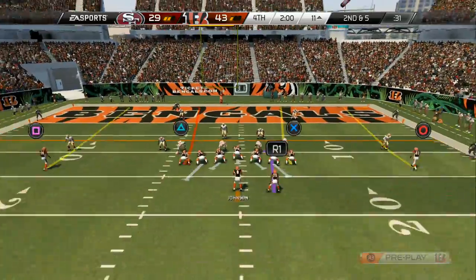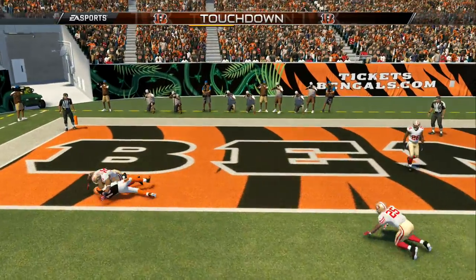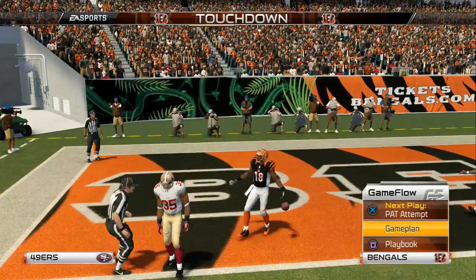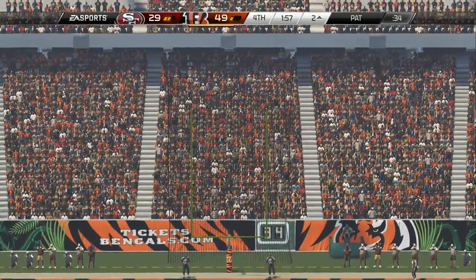Nickel formation here for the defense. Second and 5. Trying to work that left side. Cincinnati is in for the score. Nice job running that fade down the field. Nice throw by the quarterback. And we get a touchdown. Inside of the uprights.